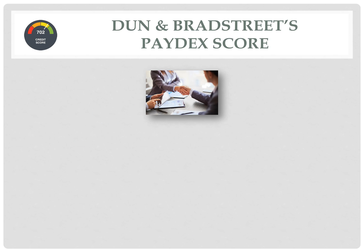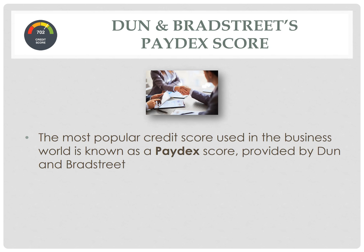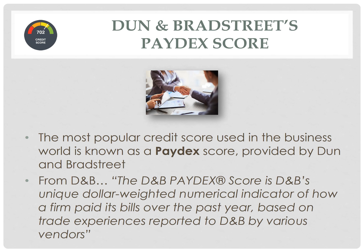The most popular credit score used in the business world is known as a Paydex score, provided by Dun & Bradstreet. From D&B: The D&B Paydex score is D&B's unique dollar-weighted numerical indicator of how a firm paid its bills over the past year, based on trade experiences reported to D&B by various vendors.